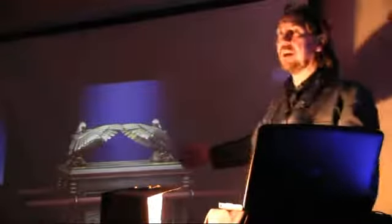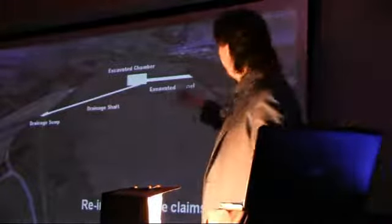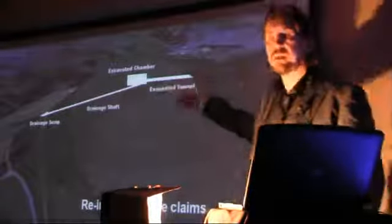So whatever's inside here is evidence of that. Who wouldn't want to see that? But as I say, I'm not convinced the Ark of the Covenant is there, but I think it's worth excavating it just to see what is there.